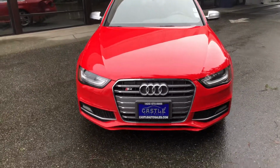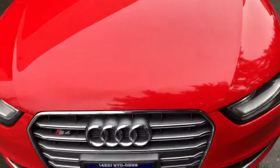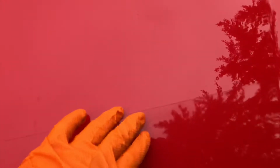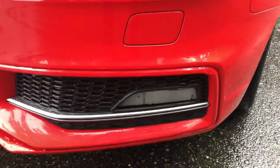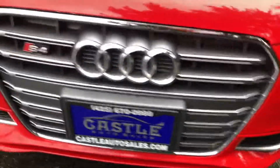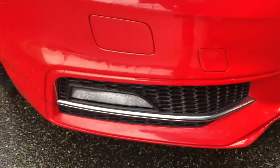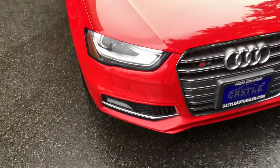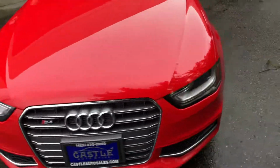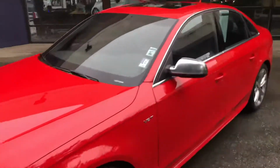The only thing I can point out on this vehicle is that it does have the clear bra on it. And the only thing I notice is the fog lights are getting condensation in them. I'll be more than happy to talk to my manager or my technician to see what we can do there. Other than that, the car is very straight.